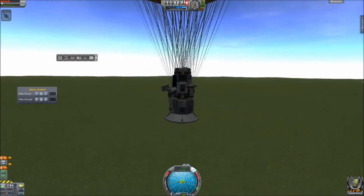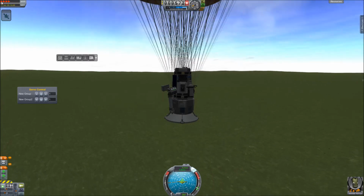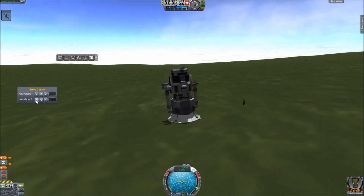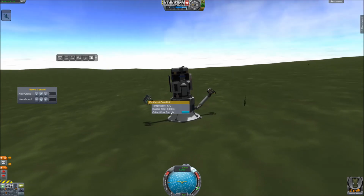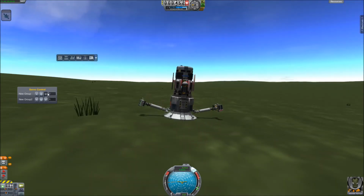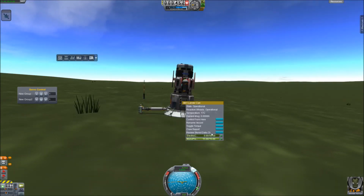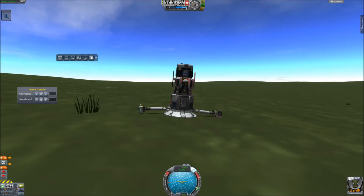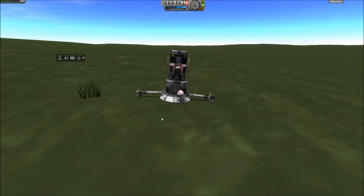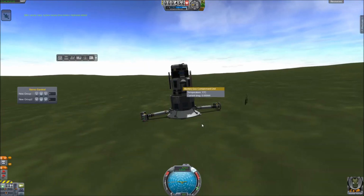You still have plenty of fuel left in this stage. Very slowly bring it in, gently, gently. Touchdown. And turn off our SAS, let it relax onto the gear. Good job. And now we will deploy our instruments.